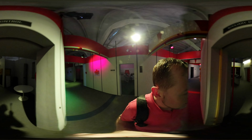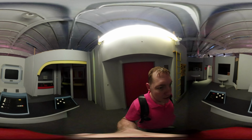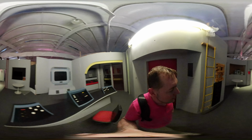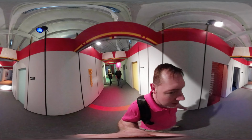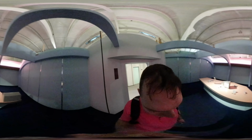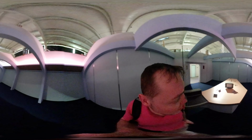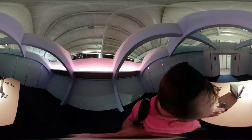Auxiliary control. Does not work. Room dedicated to Grant Hamakara does not work. Briefing room. When I went through here the first time, there was so many people, probably didn't get a good angle on any of this. All these are, well, they're real buttons, but they don't really do anything.